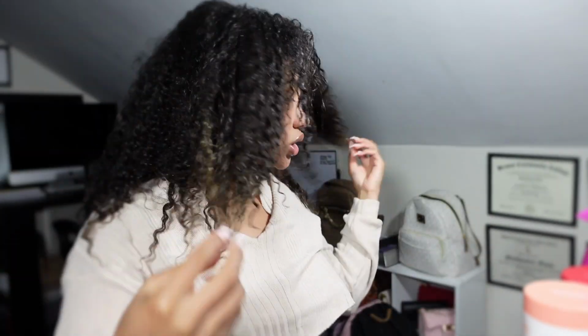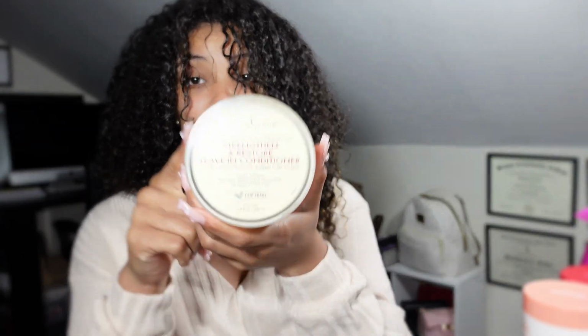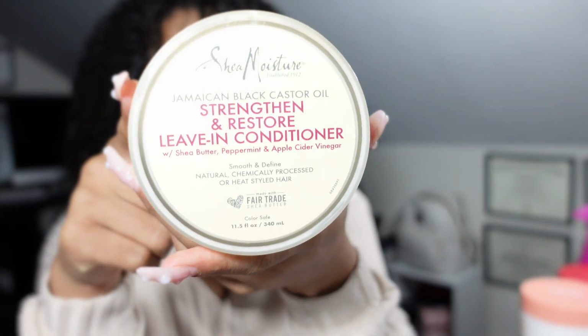After you deep condition, I don't know about you guys, but my hair feels so soft, so amazing. I use the leave-in conditioner from Shea Moisture. It's the Strength and Restore one. I know there's mixed reviews on this, but I've been using this for years, and to be honest, my hair is healthier than ever, minus the dead ends because I refuse to cut my hair, but it's okay. I'm gonna put this throughout my whole head.